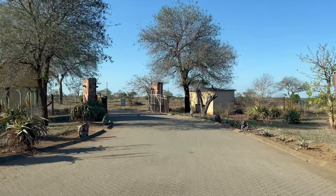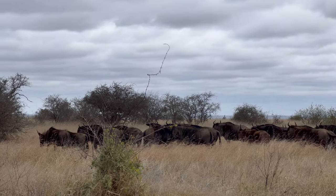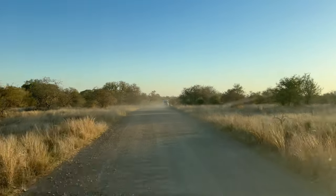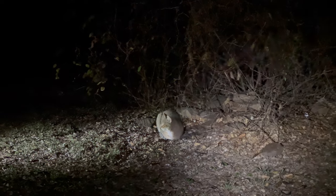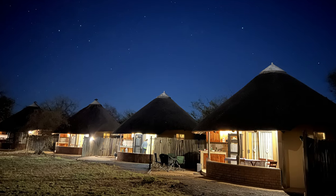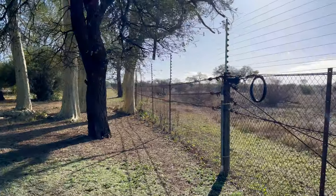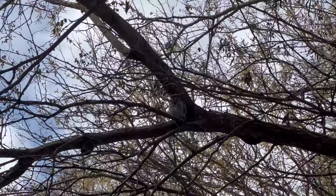Satara is cat country. The savanna plains dotted with knob thorn and marula trees attract large herds of antelope, which in turn entice lions, leopards, cheetahs, and hyenas. The openness of the plains also makes it easy to spot smaller carnivores such as the honey badger and African wildcat. After Skukuza, Satara is the second largest camp in Kruger. The camp itself has a rustic charm, with the bulk of the accommodation set out in a series of circles. The camp itself is also well wooded with marula and knob thorn trees, resulting in a prolific bird life.